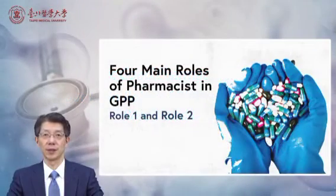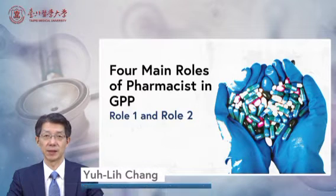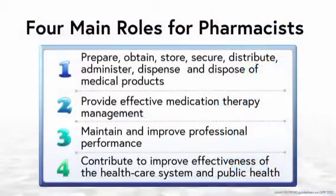The following are the four main roles in GPP guidelines, where pharmacist involvement or supervision is expected by society and the individuals they serve. They are: first, prepare, obtain, store, secure, distribute, administer, dispense, and dispose of medical products. The second is provide effective medication therapy management.